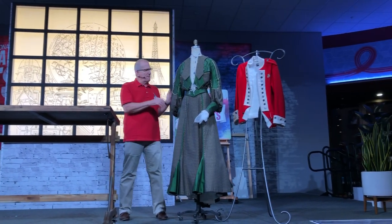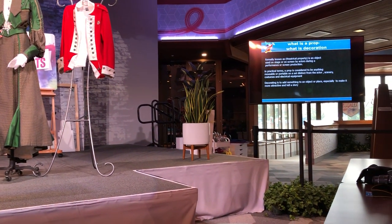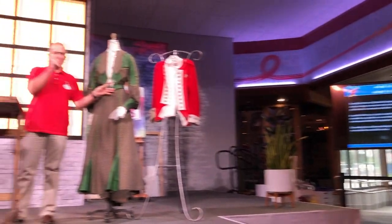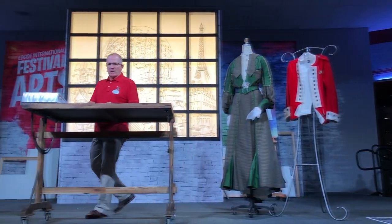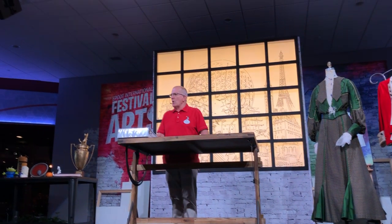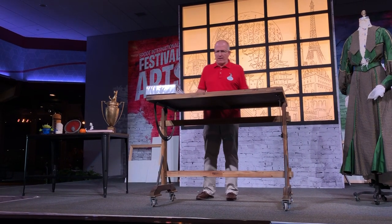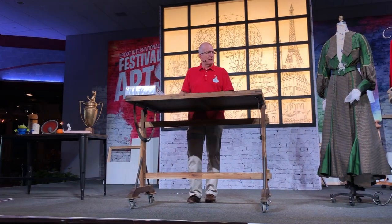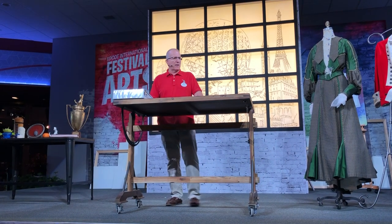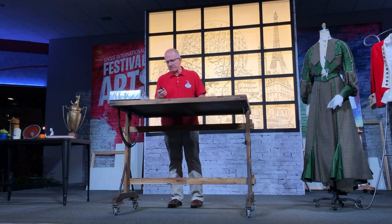Actually, it is. This jacket is a prop as well. This glass unicorn. I know where that's from. We'll get to that later. Okay, so we're gonna talk about decorating as well. Props and decorating. Decorating is when you add something to an object or to a place or an area, especially to make it more attractive or to tell a story. You all know about decorating because you decorate for the holidays, you decorate for parties, you decorate for lots of things.